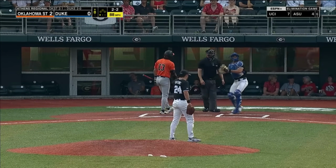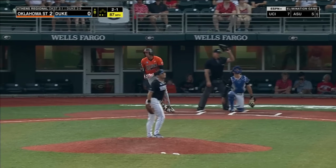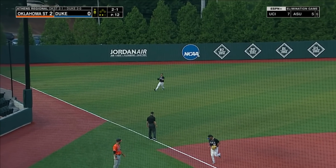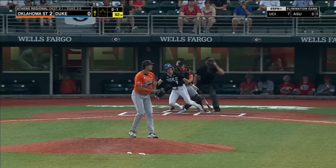Called strike three at the bottom of the zone. Ritchie didn't like it. Two outs. Popped up. Left field. Rounds coming in. Slowing. He makes the catch. One-two-three inning for Easterly. On and off the field. Yet they're six outs away.